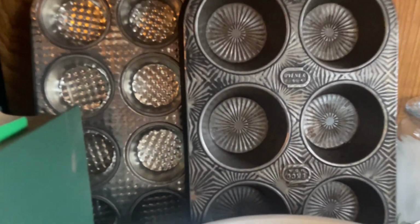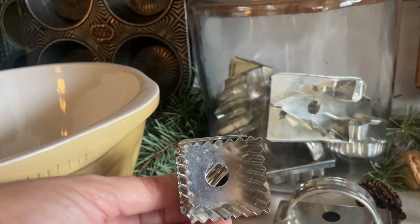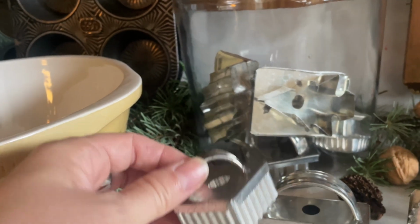And I was so inspired by my cookbooks that I started collecting vintage cookware to go with the cookbooks, because they had very specific cooking objects that they used in their cooking that are specific to these vintage recipes. And so I've been collecting some of these items.